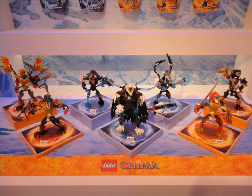So that's about it. That's my look at the Legends of Chima Ultrabuild 2014 sets. I'm pretty sure that some people are going to leave comments saying the names of the characters that I do not have, because I do not know what their names are. I recognize Krager and Laval from last year, but the rest of them are new.